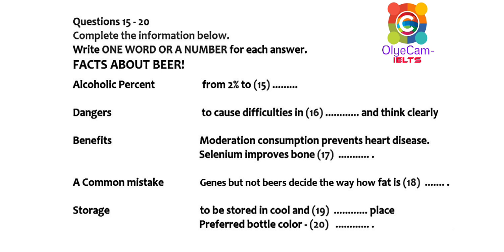Adding fruit gives beer a fruity taste. Beer is not high in alcohol, as we know. The lowest type, light beer, contains no more than 2% alcohol, and the highest may reach 6%. Other drinks, such as wine, are more alcoholic. Wine contains 8 to 20% alcohol. But that is not to say drinking beer is no danger at all.